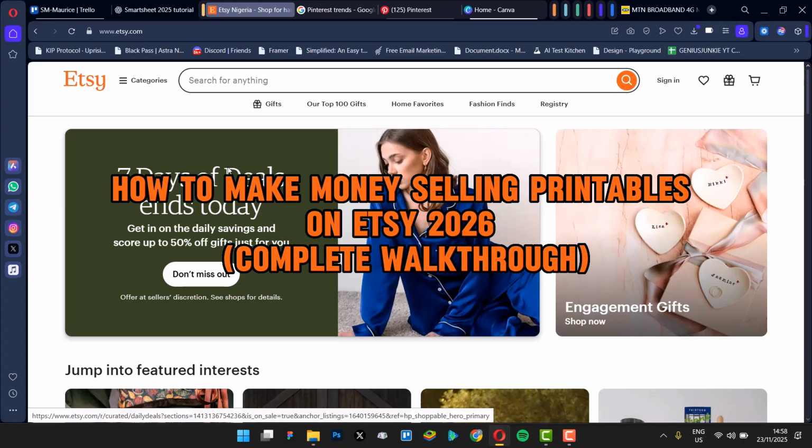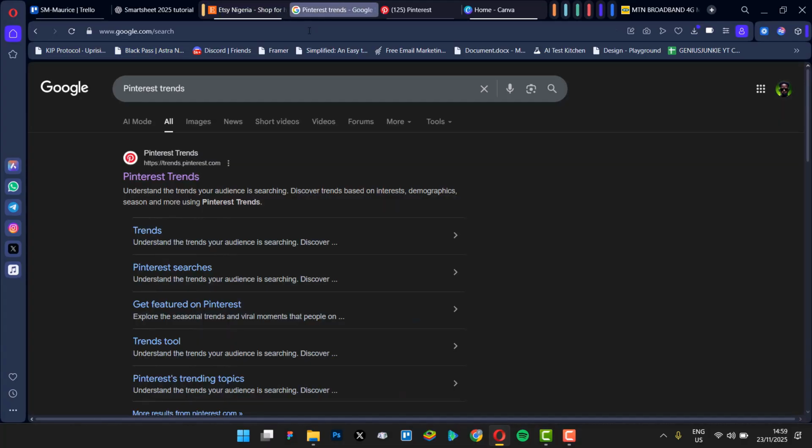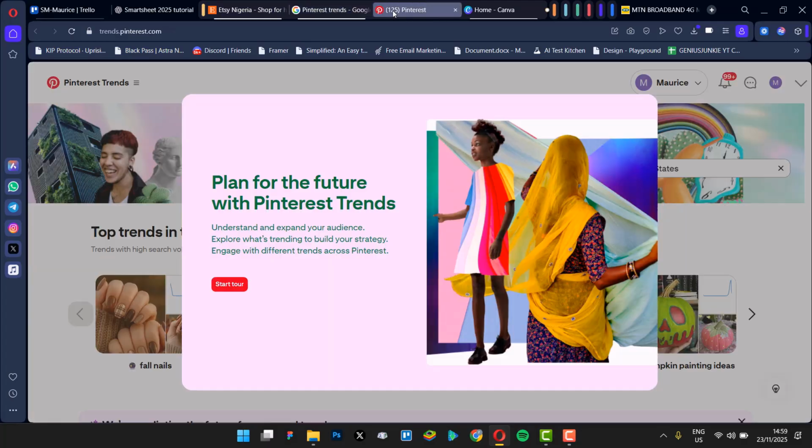Selling printables on Etsy 2026, a complete walkthrough. Alright guys, so here's how to make money selling printables on Etsy, fast, simple and step by step. There's a couple of things you need to do, and step one is picking a profitable printable niche. So use Etsy search, Pinterest Trends, or Creative Fabrica to see what's actually selling and what's making grounds on the internet.